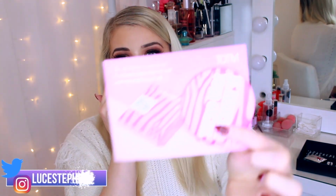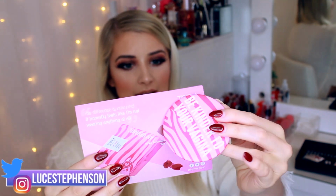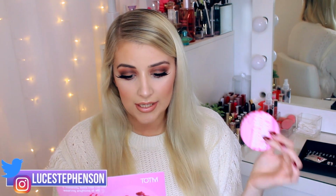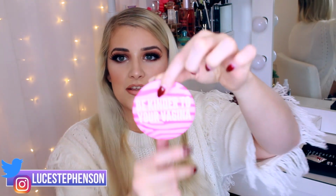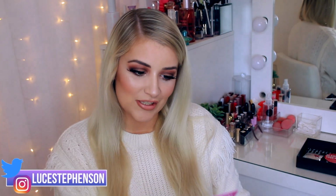We also have a card from TOTM, I'm not too sure how you pronounce it, but they are proud to be supporting the Latest in Beauty and the Eve Appeal collection box, and it comes with a Be Kinder to Your Vagina little travel mirror as well, which would be funny to whack out at work, wouldn't it? So TOTM is ethical and sustainable period care.